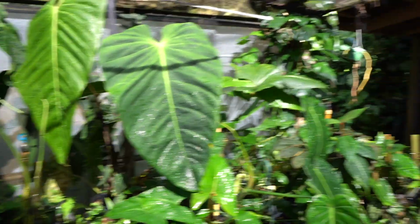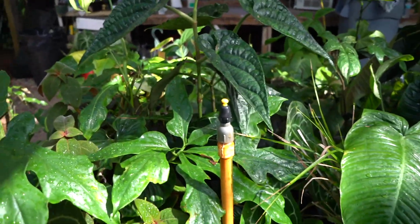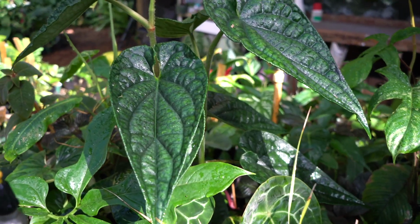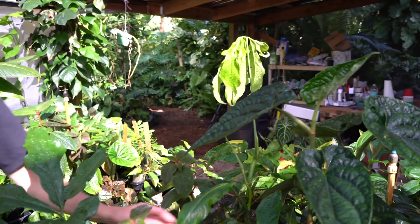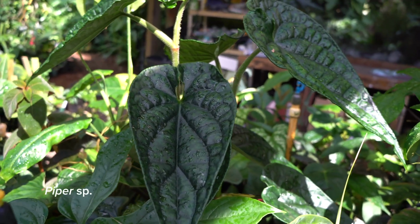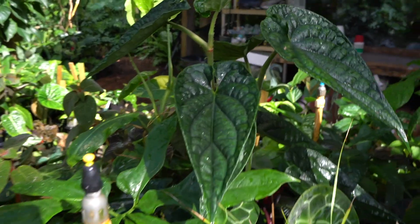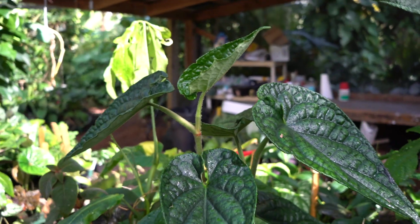Yeah, I mean, we're getting distracted. Let's go back to this piper right here. Just so we don't have a species on this, but that is a pretty exquisite corrugated leaf, very thick, fuzzy on the back. Oh, and look at the petioles too. They're pretty fuzzy.